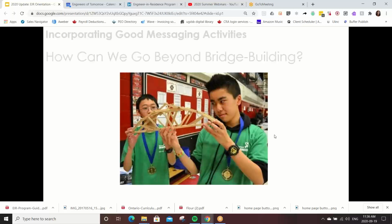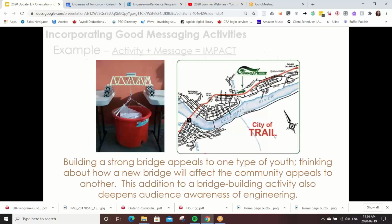But how can we go beyond just kids building a bridge and then seeing how much weight it can hold before it collapses? That's only going to create so much impact. That's the kind of activity where you're only going to access that small population of kids that already know that they want to go into engineering. They'll love that kind of activity. So how can we take a bridge building activity and access that full population of talented and capable students? Well, we can use our formula, activity plus message, to achieve that impact. Another way to think about this is maybe through storytelling.